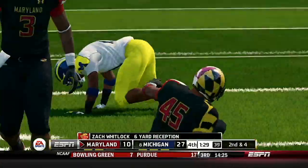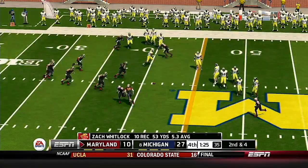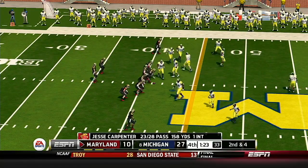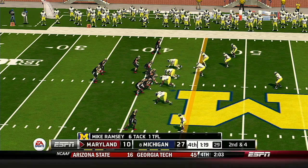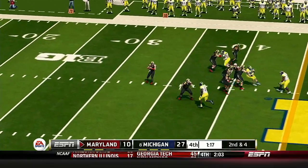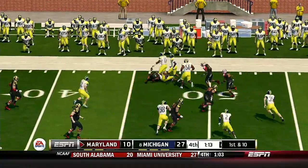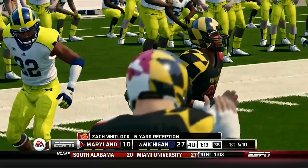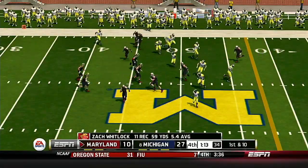390. They'll bring him down at about the 41. Here we go. Wide 80. Throws left. The running back's got it. That's a gain of six on the play. Check. That makes it first and 10.